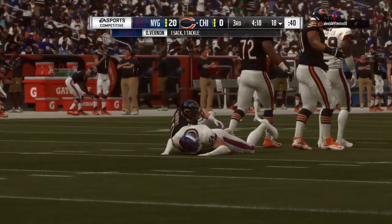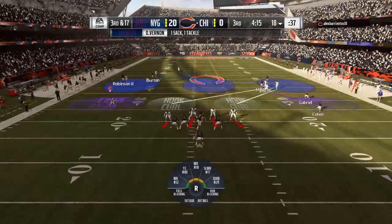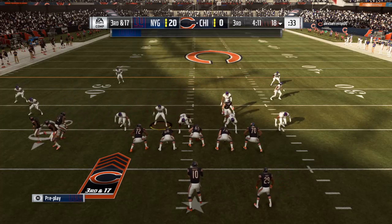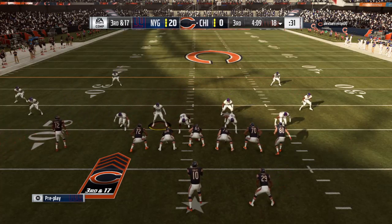And he can't get away from the pressure. The Giants get there. Olivier Vernon coming hard that time. He's able to run him down for a loss of 12.